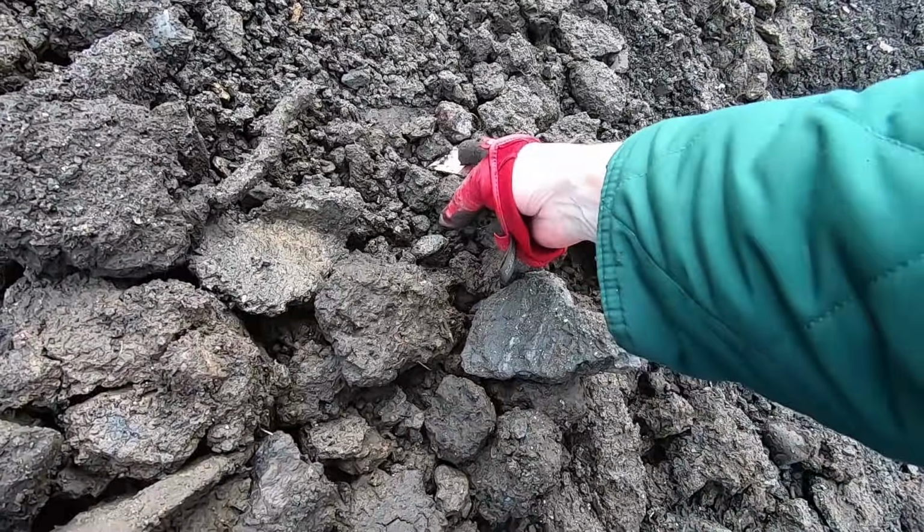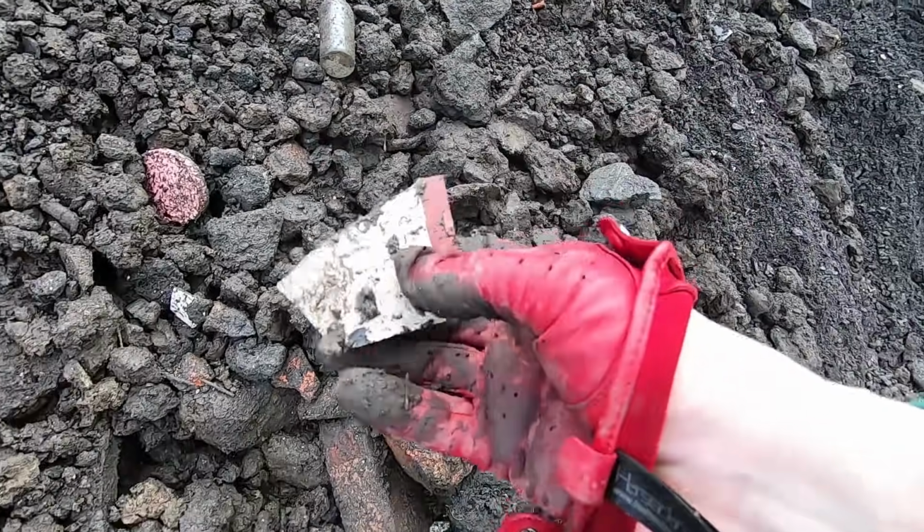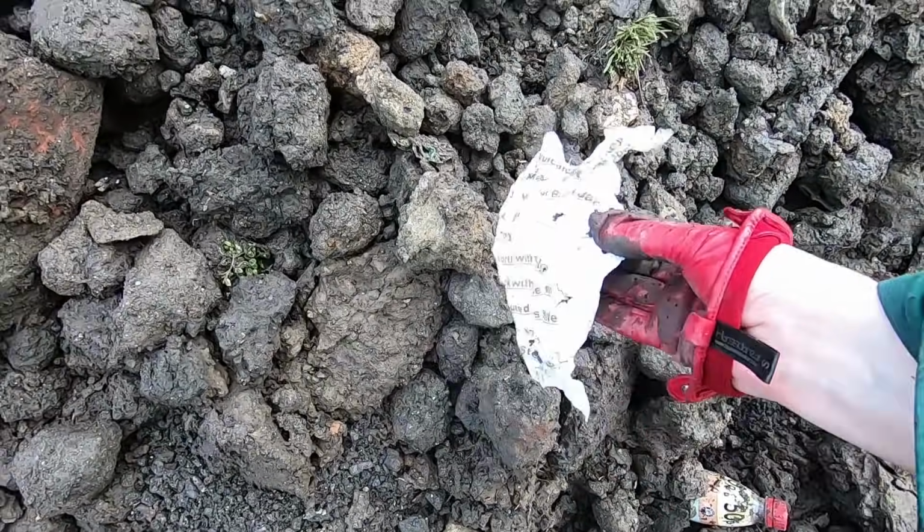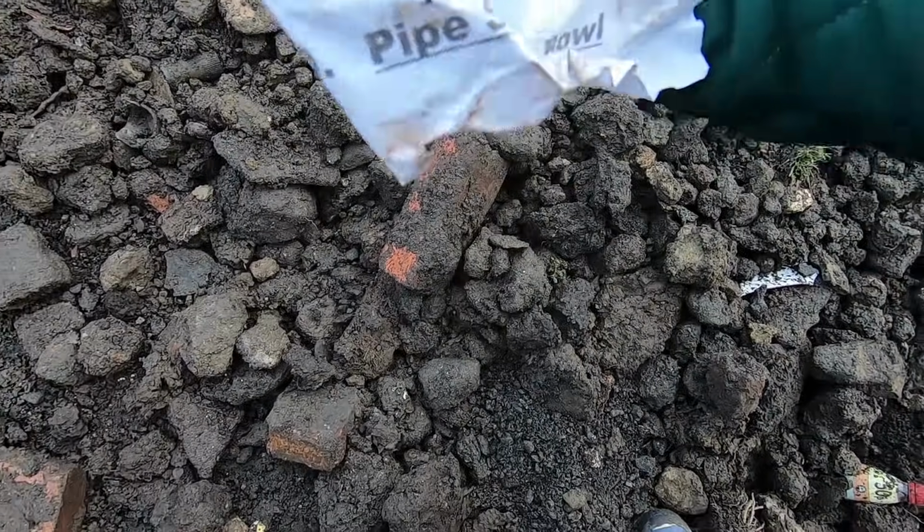What's that bit of red and white? No, I thought it was lino, it's not. I'm going to bring our list with us. Poor thing. It's not very well.